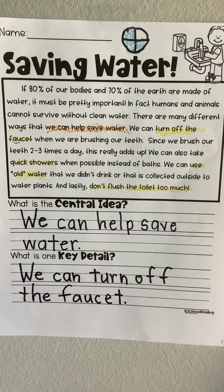the water on in the sink and just walks away. He doesn't think about turning it off. So that can waste a lot of water. All that water just goes down the drain. So if we can make sure that we're turning off the water and we're reminding our brothers and sisters to turn off the water when we're not using it, that's going to help save a lot of water.